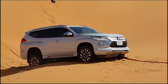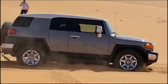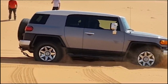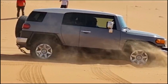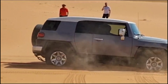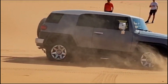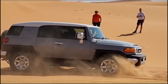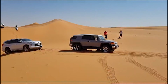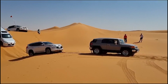So, at some point, almost everyone got stuck, and that was the point of the course. Not only to learn how to drive in the dunes, but also to learn how to get unstuck. Here you can see a recovery using a snatch strap. A snatch strap is different from a tow rope because it actually has 20% flex in it. So the momentum of the car and energy stored in the strap pull the car free, which is a lot less likely to damage the car or its recovery point.